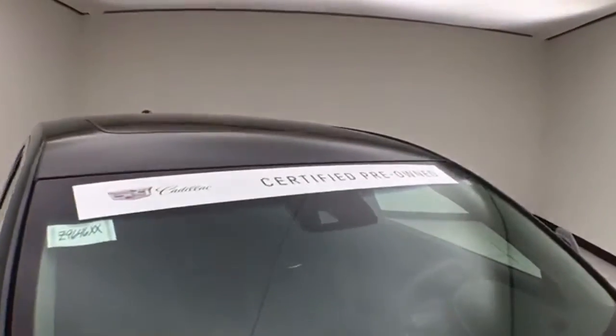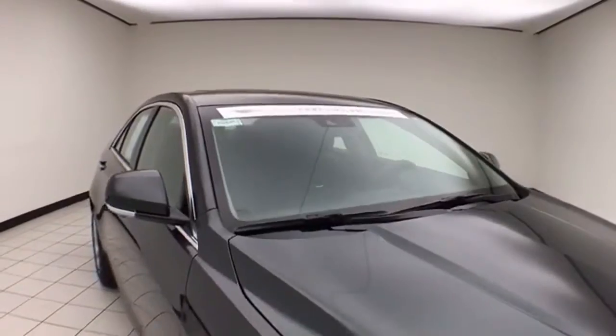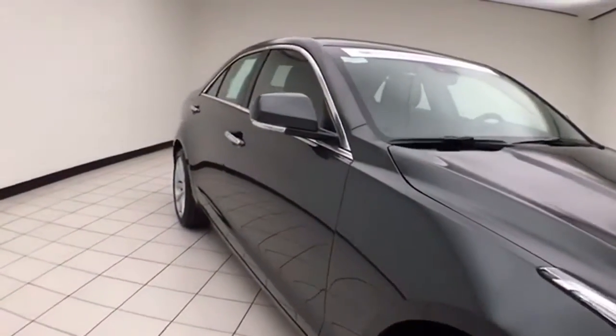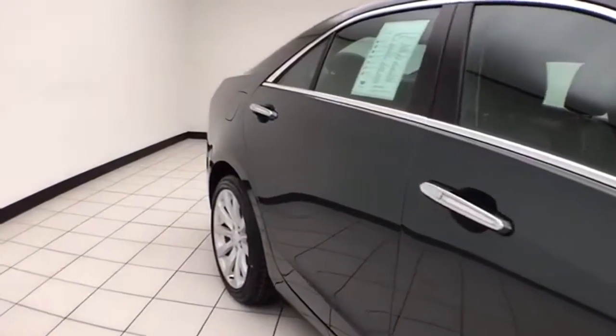To be GM certified, the vehicle goes through a very strict 172-point inspection, giving you the balance of a 4-year, 50,000 mile bumper to bumper and a 6-year, 100,000 mile powertrain warranty.